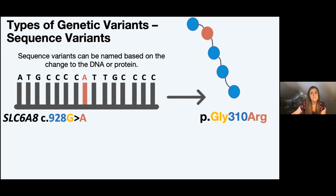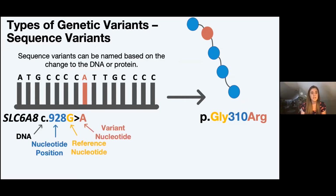Sequence variants are typically named based on the change to the DNA and the change to the protein. So if you see lots of C's, P's, letters, and numbers, those are telling you what's happening to the DNA and what's happening to the protein, and we'll walk through each of those. If you see a C dot on your report somewhere, so a C period, like here, that means that this is describing what's different in the DNA.